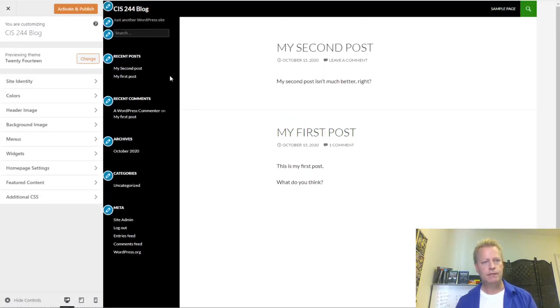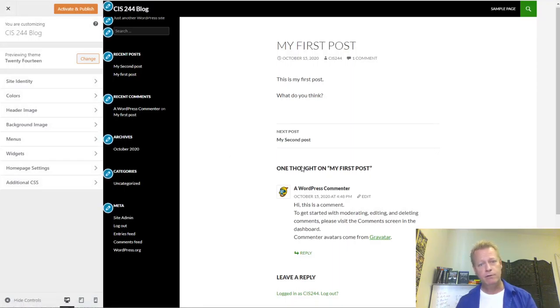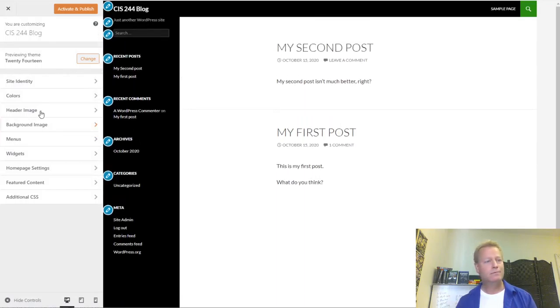2014. It just looks like a black menu on the side, and then there's a sample page up here. That's the other thing, you can click around on these different things, and it shows you what the page or post looks like, right? It shows you what the actual home looks like if you click on home. And you can do lots of other things.